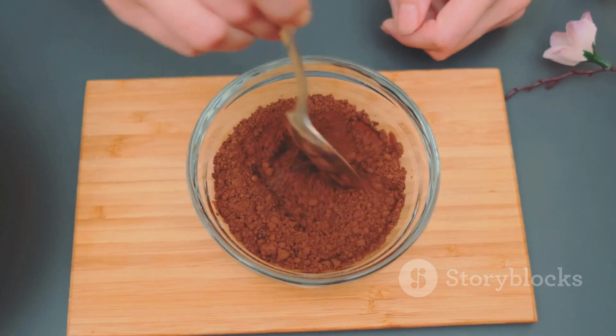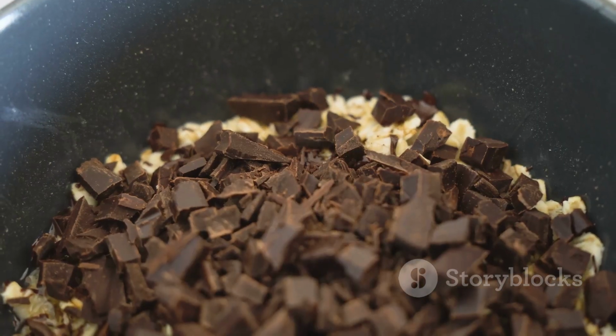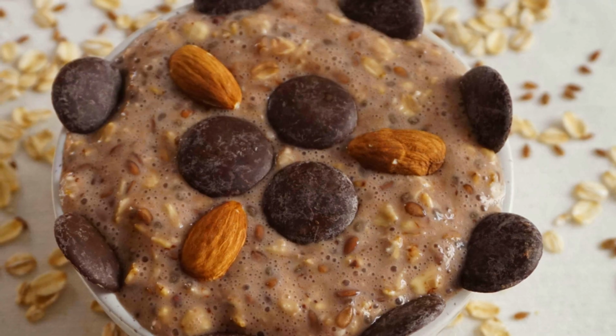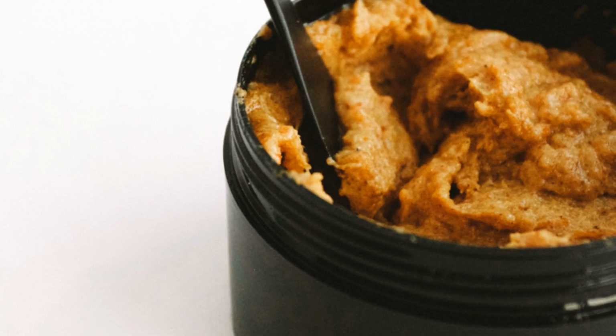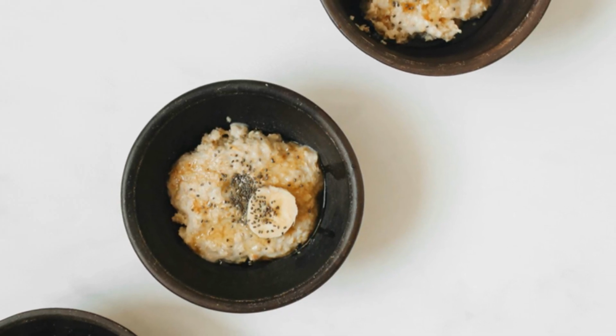Cook your oats as usual, but this time we're adding a spoonful of cocoa powder to the mix. This will give it a rich, chocolatey flavor. Don't be shy with the cocoa powder. We want this to taste like heaven. Once the oats are cooked, stir in a generous dollop of peanut butter. Use the good stuff, none of that processed rubbish. The peanut butter will melt into the hot oatmeal, creating a creamy, dreamy delight.